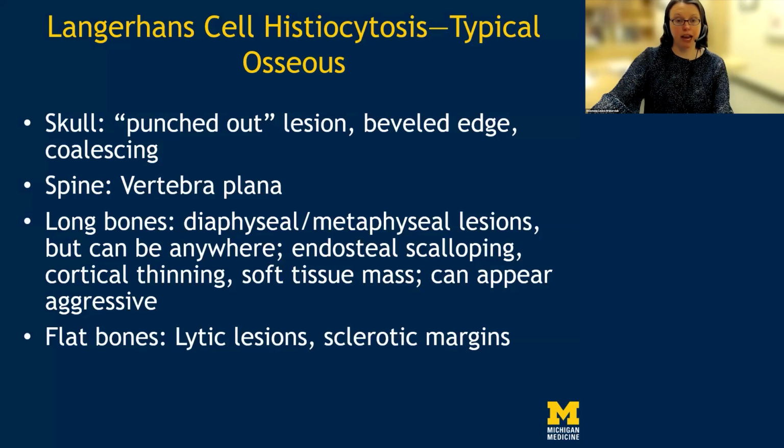In long bones, we can have diaphyseal or metaphyseal lesions, but these lesions can be anywhere. This has a very diverse appearance. We may see endosteal scalloping and cortical thinning. You can have a soft tissue mass with these lesions, and these can appear very aggressive. In some of the flat bones, like the scapula, we may see lytic lesions with sclerotic margins. But Langerhans cell histiocytosis is one of the bone lesions that, for us in radiology, really comes up very frequently when we're talking about a lucent lesion, because this can have such a large variety of appearances and can be seen in so many different ways.